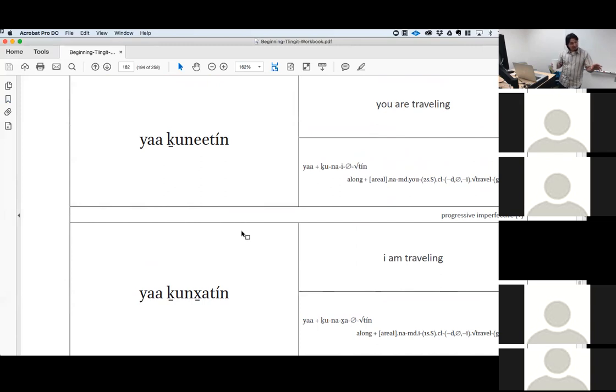Traveling together, what you would do is change the subject, go plural. So instead of yakunchatin, it's yakuntutin. The t is right there. All the other motion verbs, most of them, it would change.